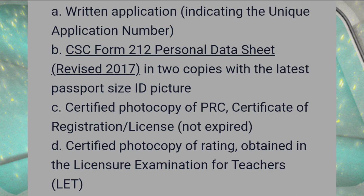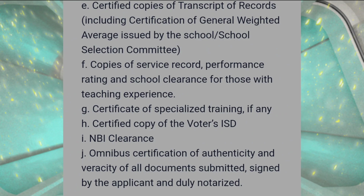in the licensure examination, certified copies of TOR including certification of general weighted average issued by the school or school selection committee, copies of service record, performance rating, and school clearance for those with teaching experience, certificate of specialized training if any, certified copy of the voter's ID or barangay clearance, NBI clearance, and of course the omnibus certification of authenticity and veracity of all documents submitted, signed by the applicant and duly notarized.